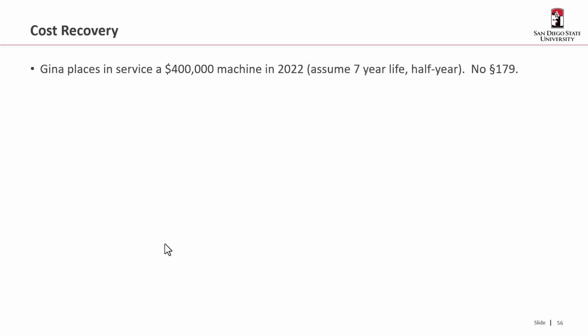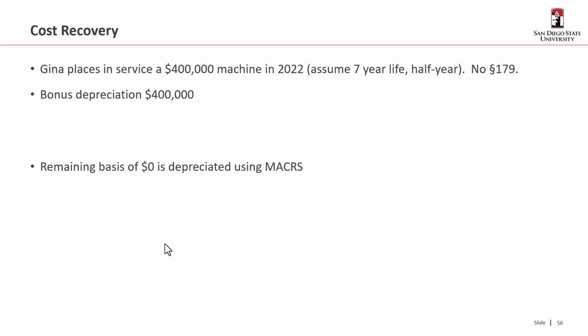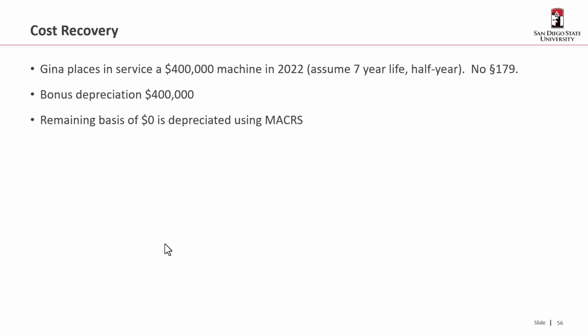So let's do an example. Gina places in service a $400,000 machine in 2022. Assume 7-year, half year, and no 179. Bonus depreciation is 100%. She can deduct the whole thing. Done. That's it. The remaining basis is 0. There's no income limitation. She can literally just deduct the full value.